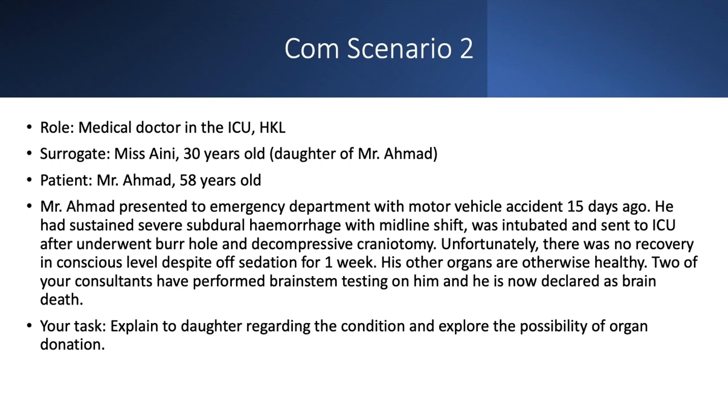What does it mean, doctor? Okay. So what it means is that since the conscious level did not return, we got two of our consultants and we tested your father's brainstem reflex. What does brainstem reflex mean? It's the main area which controls our breathing, our major activity in our body. So we got these consultants to test it, and once they tested it, they confirmed that unfortunately it's not working. So what it all means in conclusion is he's declared as brain dead, Miss Aini. I'm sorry to say.